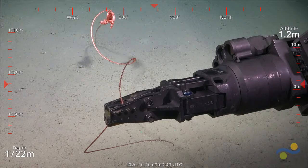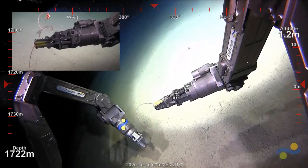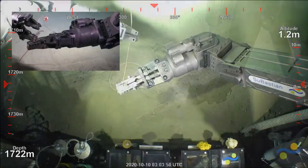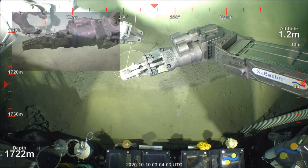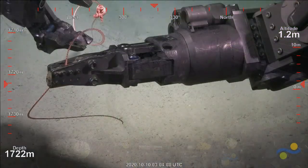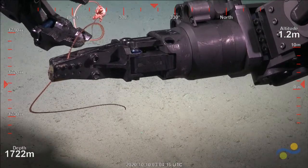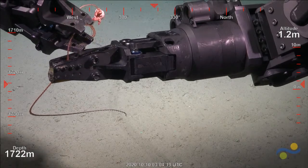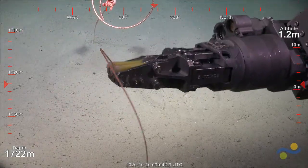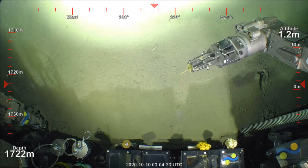Bring in the other arm here. Yeah. Two hands better than one. Yeah, there we go. That'll solve it. There you go. There we are. Sorry about that, basket star.